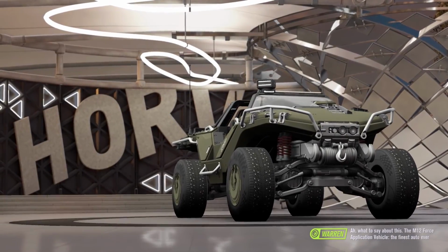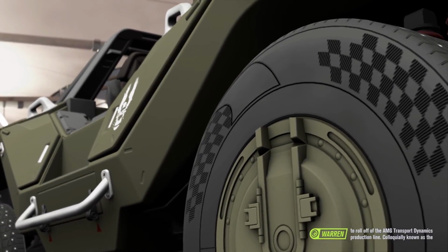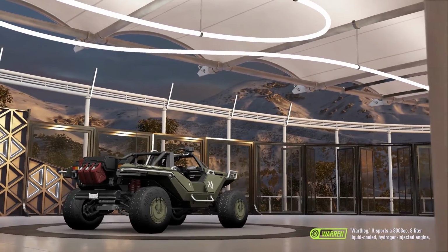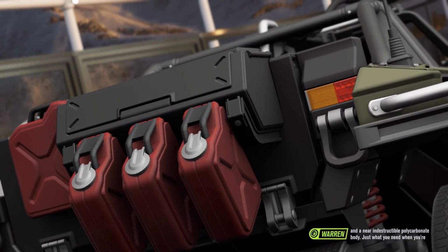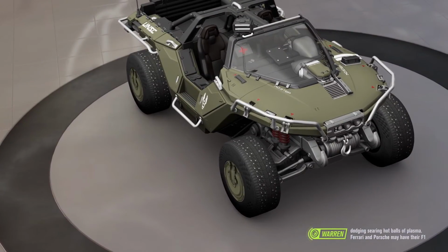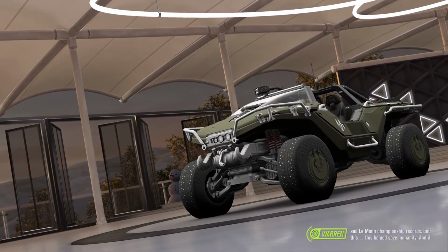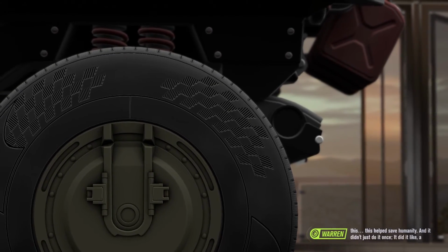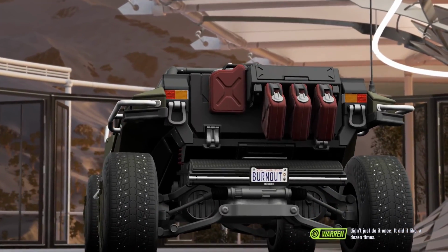What to say about this? The M12 Force Application Vehicle. The finest auto ever to roll off the AMG Transport Dynamics production line. Colloquially known as the Warthog. It sports an 8003cc, 8-liter liquid-cooled hydrogen-injected engine and a near-indestructible polycarbonate body. Just what you need when you're dodging searing hot balls of plasma. Ferrari and Porsche may have their F1 and Le Mans championship records, but this helped save humanity. And it didn't just do it once, it did it like a dozen times.